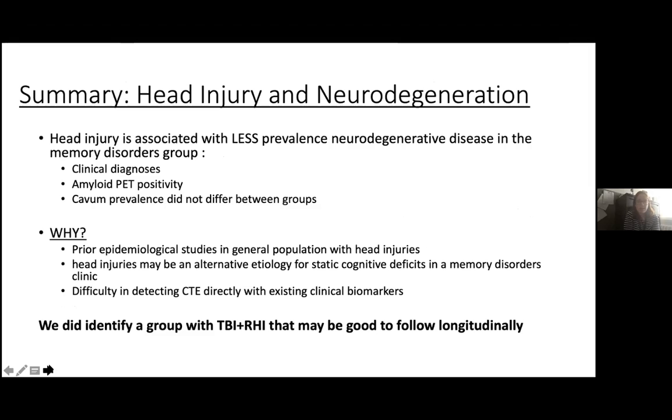Summarizing these findings, we found that head injury is less likely to be associated with neurodegenerative disease in our memory disorders population. And we were wondering why this is. Prior epidemiological studies in the general population have found that head injuries are linked to increased risk of neurodegeneration at the population level. So it could be that once a patient arrives at a memory disorders clinic, the head injury itself could be an alternative etiology for relatively static cognitive deficits in terms of why they're presenting to the clinic.